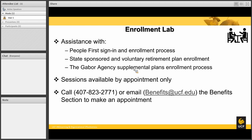With that, we want to welcome you to the university. Thank you for choosing UCF, and we will be coming back in a moment to talk more about retirement.